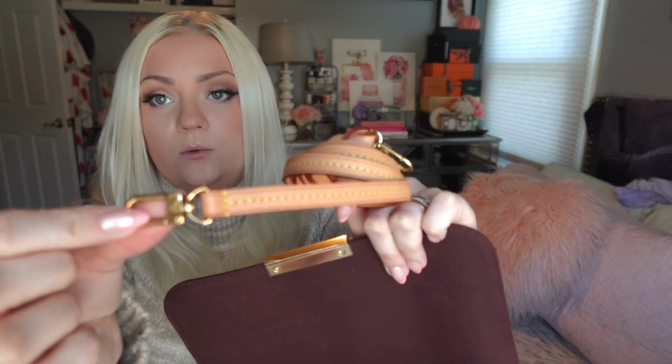You do feature a vachetta strap, again, that is not adjustable, but it is removable. Same as the Damier Ebene. It only has the clasp on the one side and you thread it through on the other. But I did purchase these little clips on Amazon.